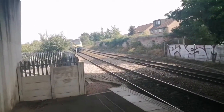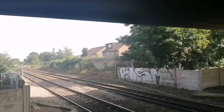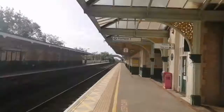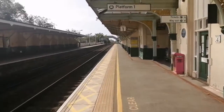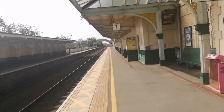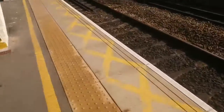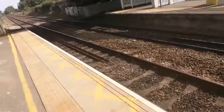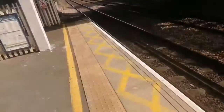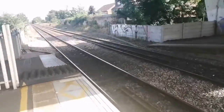On the rear of that is the nameplate Valenta. I have no clue what's on the front. That was the 1157 East Midlands Railway service from London St Pancras to Nottingham. Over there in the distance is the 1201 CrossCountry service to Nottingham. This is a two coach train, stupidly enough. I wasn't able to get what's on the front, but the nameplate did read West Hampstead PS Big.